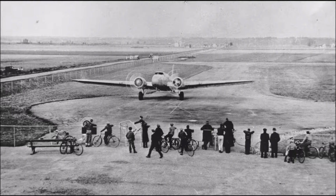So the 247 was developed by the Boeing company. It had controllable speed props. In other words, they changed the angle to take a little pitch or a big pitch. It has retractable landing gear. It is all metal. And it had flaps, which are used to land and take off. It was a wonder for its day.